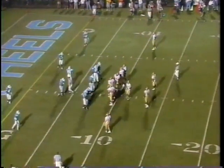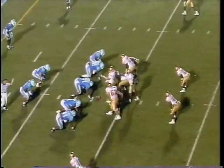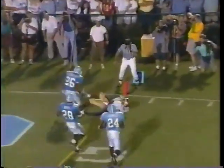Charlie Ward now has 20 completions on the evening. And Mike, of the 20 completions, Ward has hit 8 different receivers. Far side of the field, just underthrown. Kevin Knox is the man he wanted.